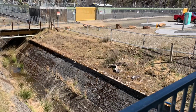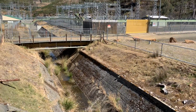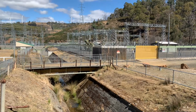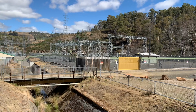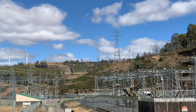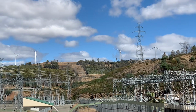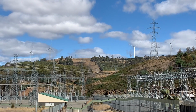This is the Tailrace channel, which gets rid of the water, which goes back into the Ouse River, I believe. And there's the power substation to distribute the power. And behind there now we're seeing windmills, modern technology, topping up Tassie's hydro, going through the same substation.